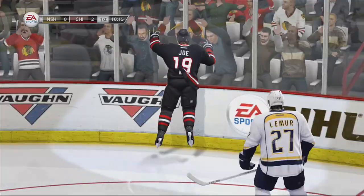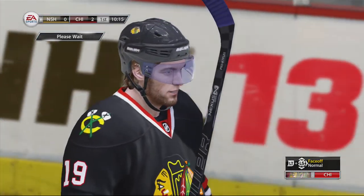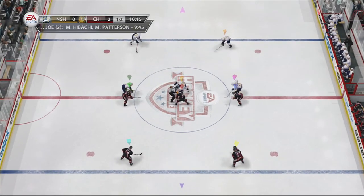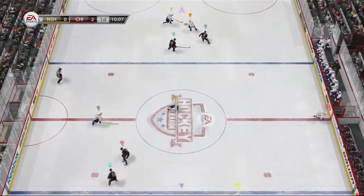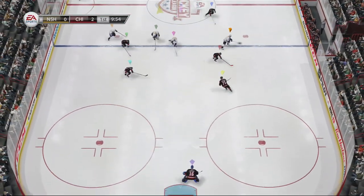Shot scores! And that's his second of the night. Well, you get on the board first, and then you add that next goal. That's exactly what's happened here. It's a real focused approach that these guys have taken to the game. I mean, watch how they're playing. They're not sacrificing defense for offense, and that's why they have a two-goal lead.